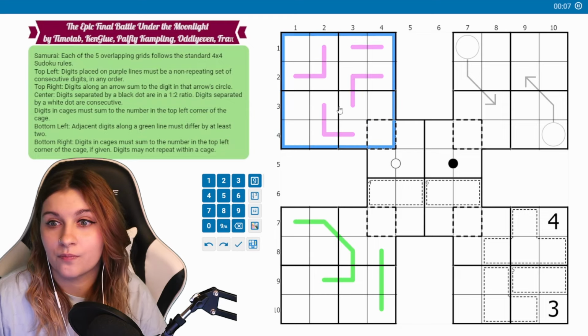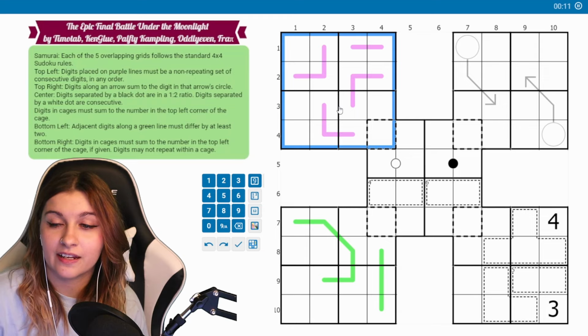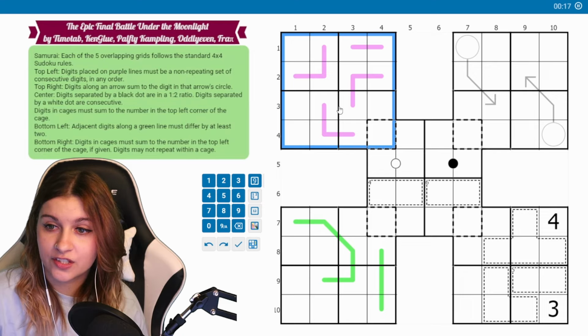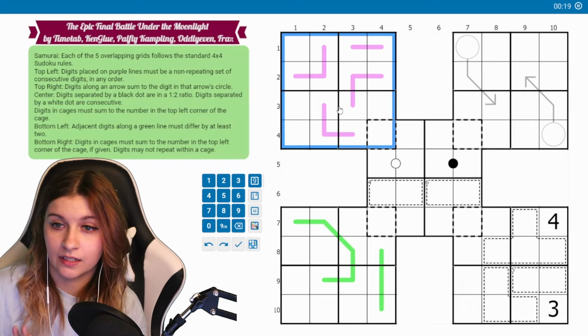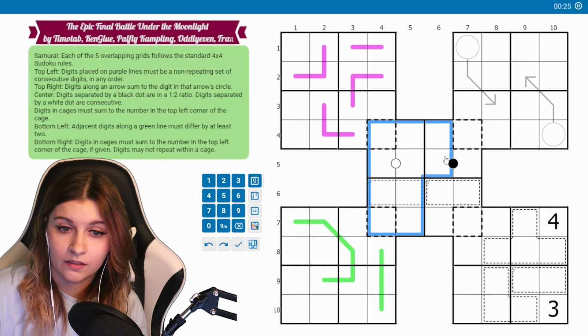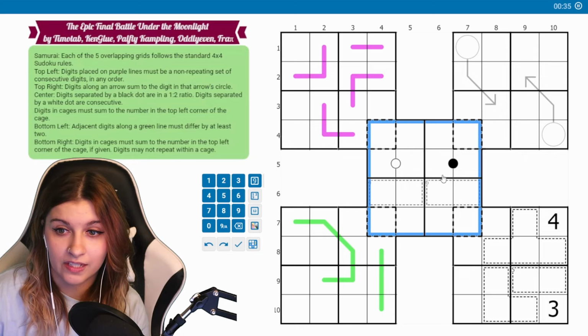Oh, wow. Digits placed on purple lines must be a non-repeating set of consecutive digits in any order. Okay. Top right: digits separated by an arrow sum to the digit in that arrow circle, the center. Digits separated by a black dot are in a 1-2 ratio. Digits separated by a white dot are consecutive. Digits in cages must sum to the number in the top left corner of the cage.